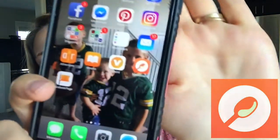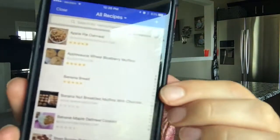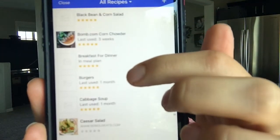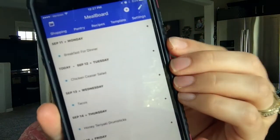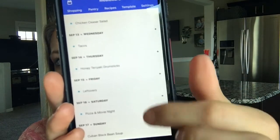I actually found this app, and it is this meal board app, and I will try and link it down below, but I feel like I don't even use it to its full extent. But it has a place where you can store recipes straight from the internet, so if you find things on Pinterest, you can add it right in, or you can add them in yourself. It also has an area where you can add in what you're having each night for the week.